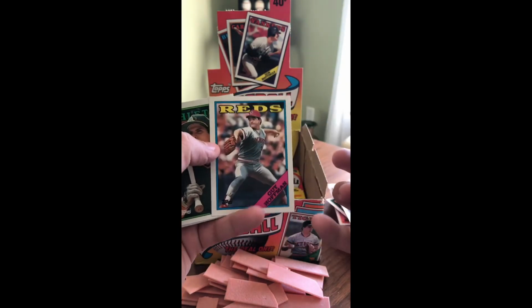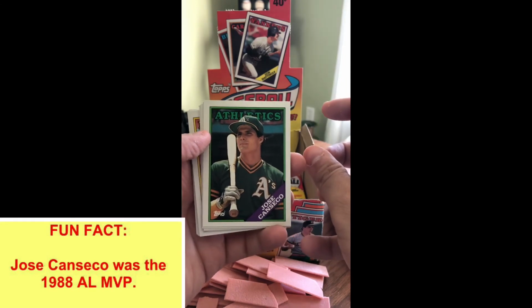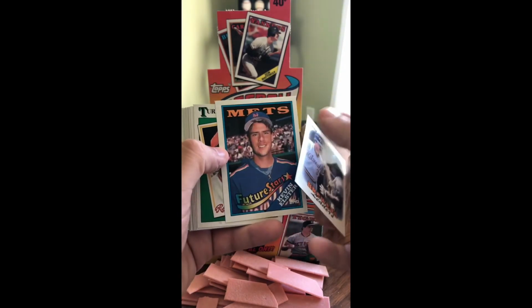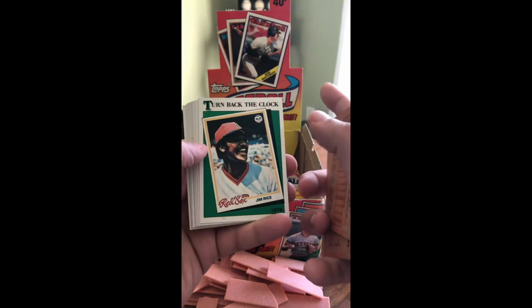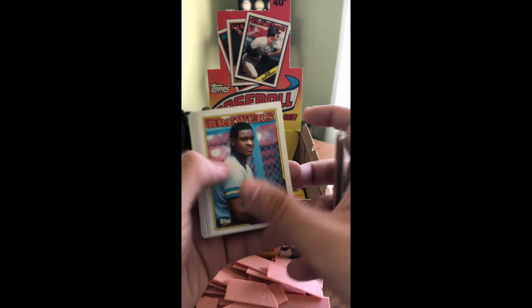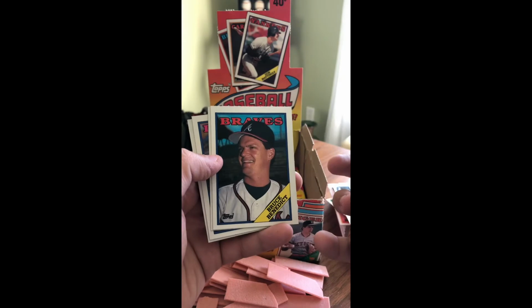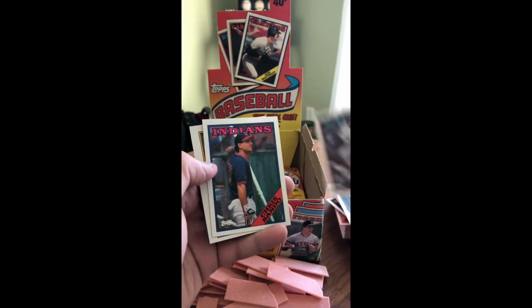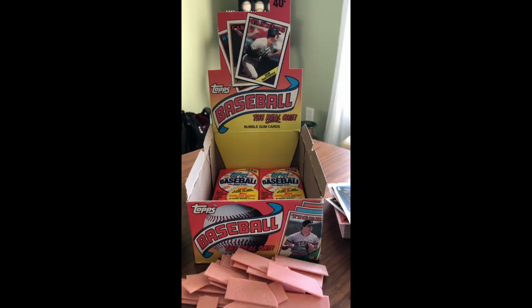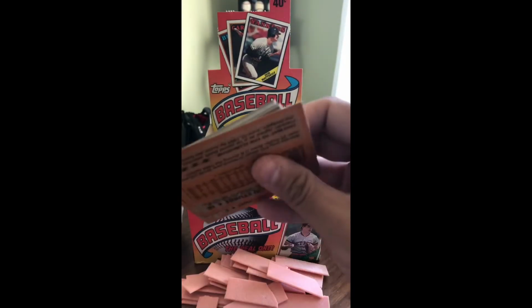Phil Garner, Guy Hoffman, and there's the Jose Canseco. Went on to become the 88 AL MVP, the Brewers leaders card. Kevin Elster, future stars, didn't quite pan out to be the star, but did stick around for quite a few years there in the majors. Jeff Parrott, Bruce Benedict, and another Jamie Moyer. So yeah, we're starting to see Tom Pagnozzi way off centered there. So we're really starting to run into duplicates here a lot.